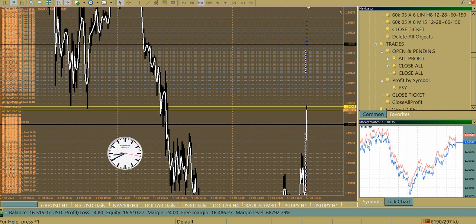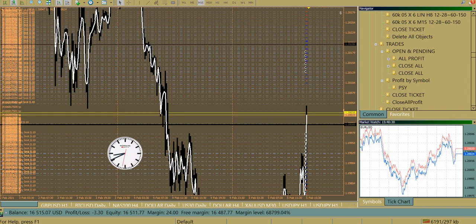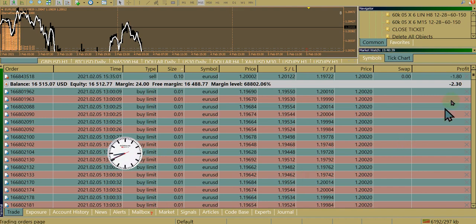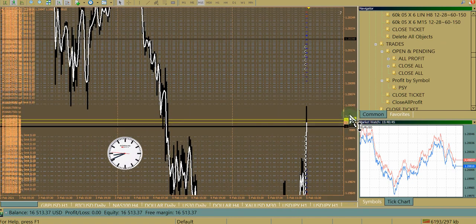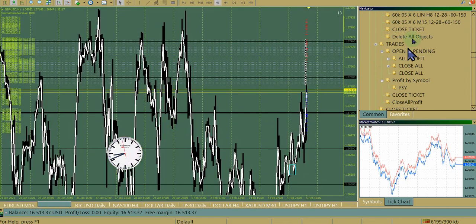Let's do some short-term trading here. Sell for an hour, 20 pips above. We're going to buy 20 pips below for an hour. Let me take this sell off here. All right, so let's see. Sell new highs for 15 minutes. Same thing on the pound.